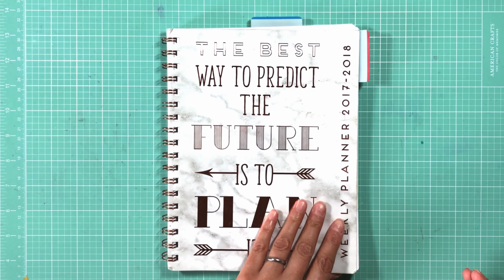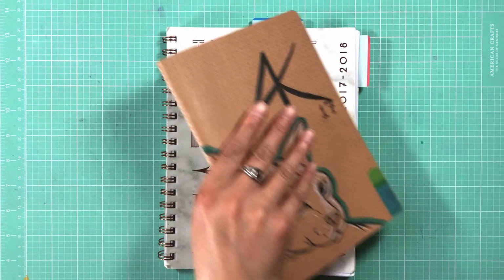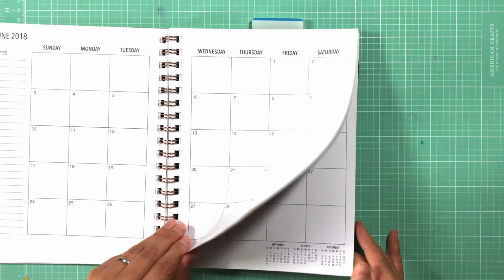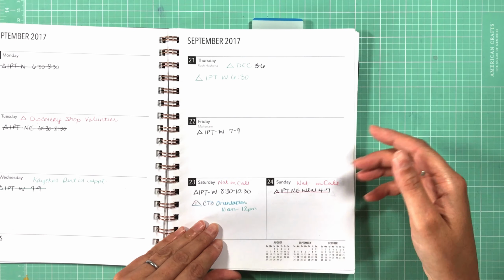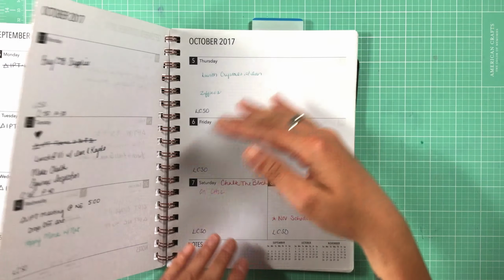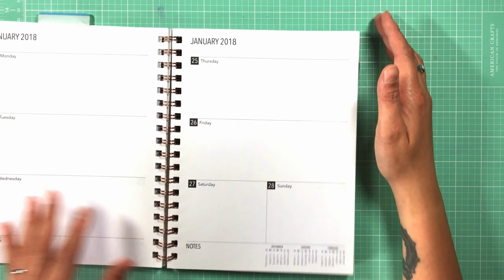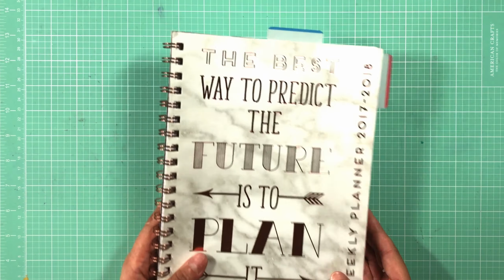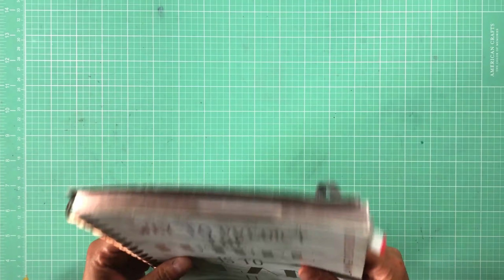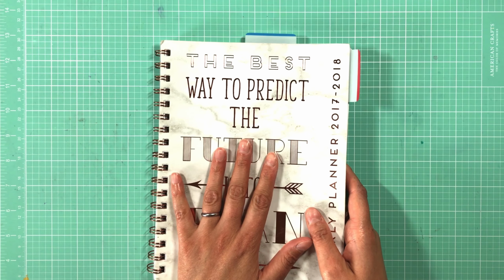I found this big planner, I think it was at Marshall's. So you can see it's a huge size difference, and the spiral bound can be both a blessing and a curse. And I started it obviously pretty late because I was in the bullet journal for a while. I do like the setup where you have the monthly spreads and the weekly. I find the size to be very convenient if you are leaving it at your desk, but that is just not how I operate.